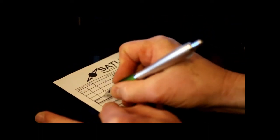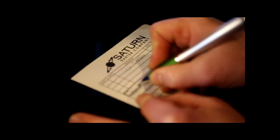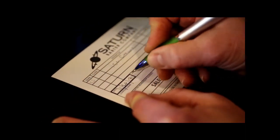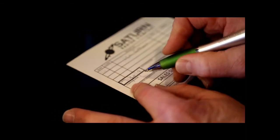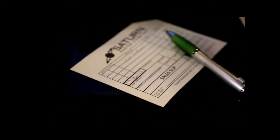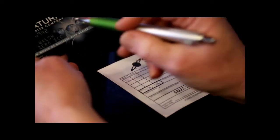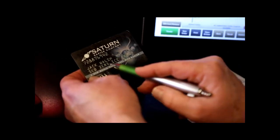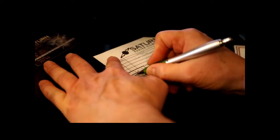Put the date. It's very important that you put the date. And then the company name. The company name will be on the card. Let's see here. I should have had this out already. Here's my Saturn Barter card. The company name will be here. Obviously, SubZero Ice Cream isn't going to be buying something from SubZero Ice Cream, but let's suppose that it is XYZ Company.